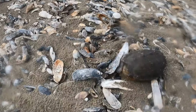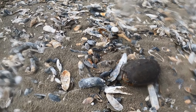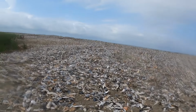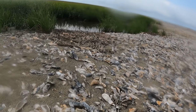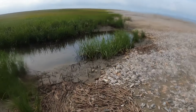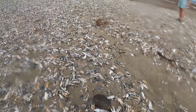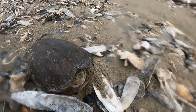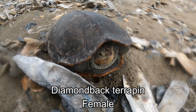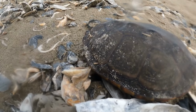And the first thing I see there was a diamondback terrapin. That's actually one of the endangered turtles that live around here in the Carolinas. And they are in the marshes. The females come out right now to lay eggs. So this one, I decided to just check it and first make sure it's okay. She's a female, she already laid eggs because she's just on her way to the water.